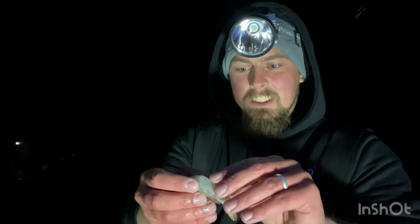Right, there you go. Literally just taking all this shell off, stripping the whole lot. And there you go, bosh. Smack that on the barbecue, ready to eat. Right, let's get this bait wrapped up. See you in a bit.